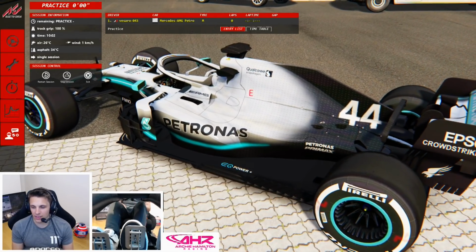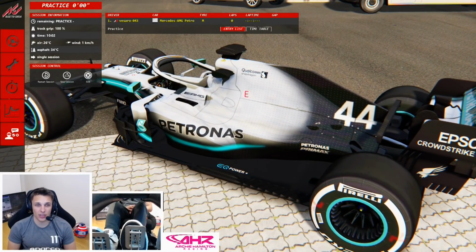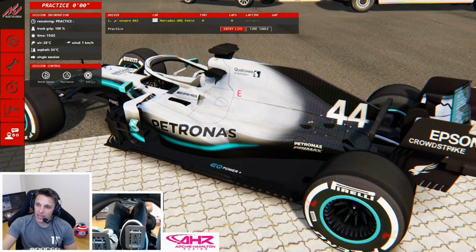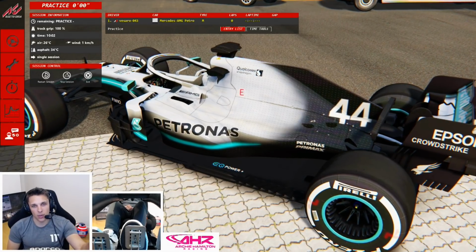And I have the latest Formula 1 car, the 2019. This is it, basically. Can't even believe I got this car ready. And you can see we've got the halo, so the halo's on there as well. What I've done for this record attempt is I've taken some rear wing out of the car for straight line speed. I've kept quite a lot of front wing.